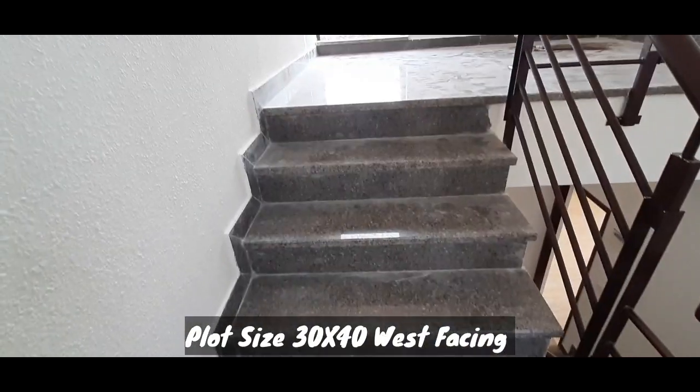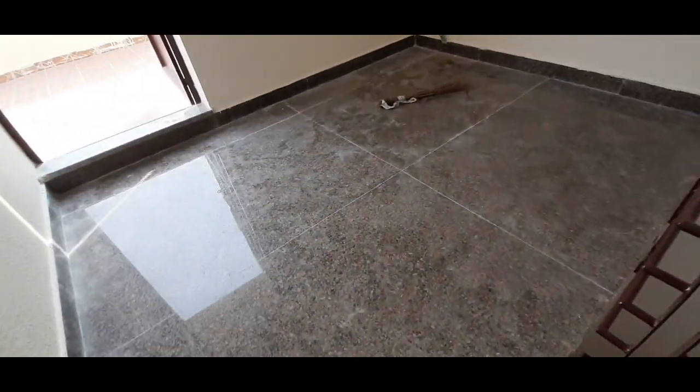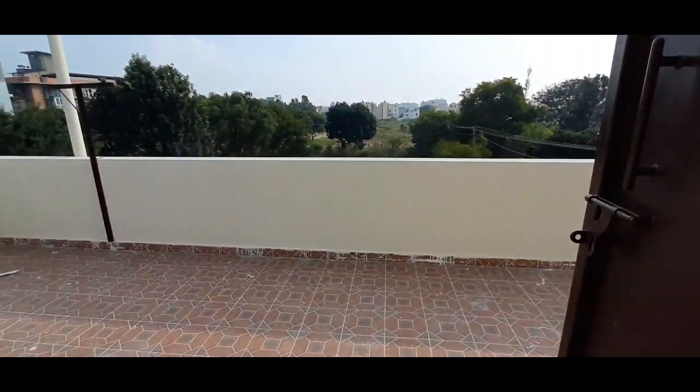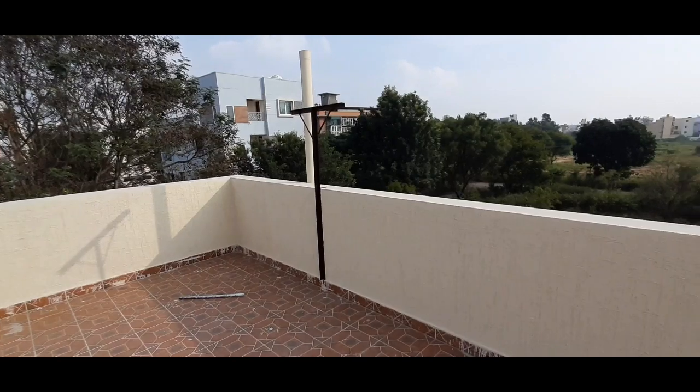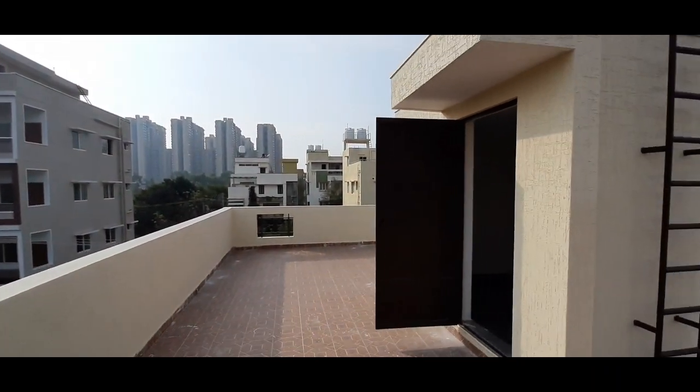Aur filhal hum chalte hain terrace mein, and this is a separate area in the terrace. Ye jo area aapko samne dikh raha hai, yahan pe we can store a lot of things and nicely utilized by the owner, the area. And I'm in the terrace right now.